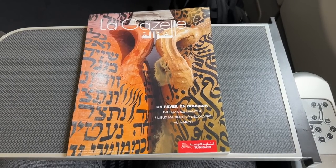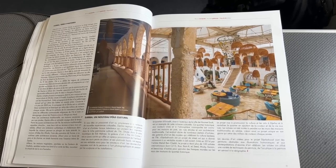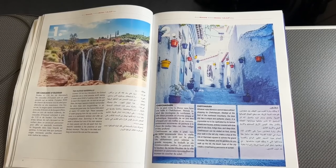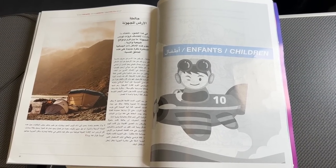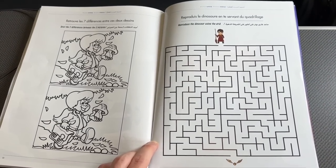I did, however, get to look through the seatback literature, which I was pleasantly surprised by some of the content in that. Unfortunately, I don't read Arabic or French, so there wasn't a whole lot of stuff for me to consume. I did learn some information about the country of Tunisia, which I saw very little on this trip, and they also had an area for children with some games, including this Harry Potter maze that was definitely mistranslated from French to English.